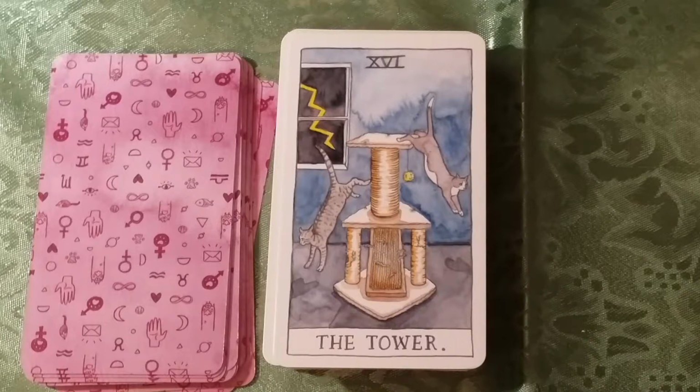Reversed. You may be trying to avoid changes that are inevitable. There is no way to do this, but fear not. Tearing down and rebuilding is necessary, and things will work out in the end. You will land on your feet. Of course, because they're kitties. Okay.